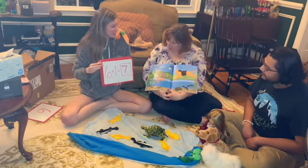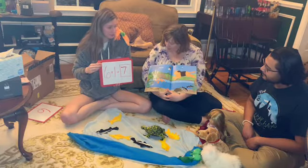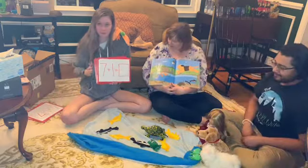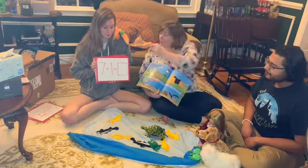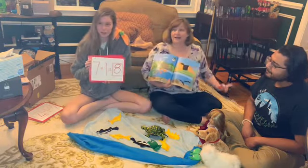My cat watches the fish. My dog chases the cat. 1 frog jumps in. Splash! Now how many are in my pond? There were 7, and now we add 1 more. 7 plus 1 equals 8.